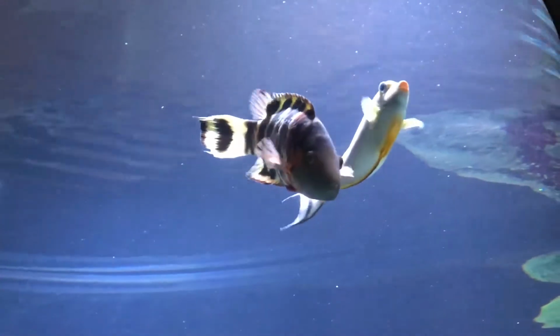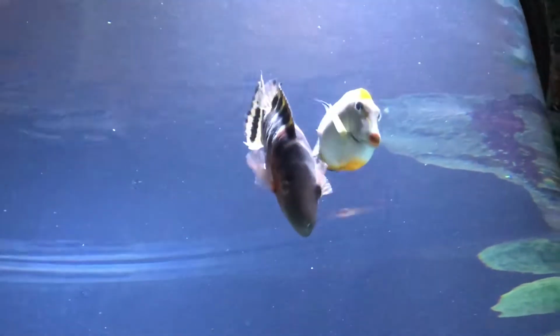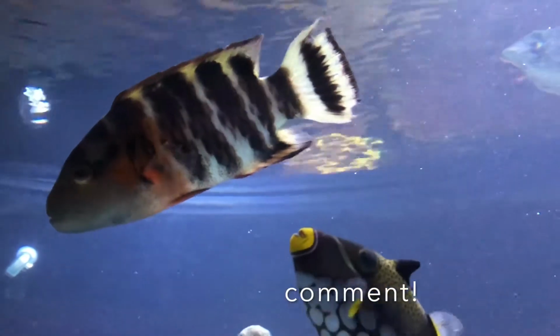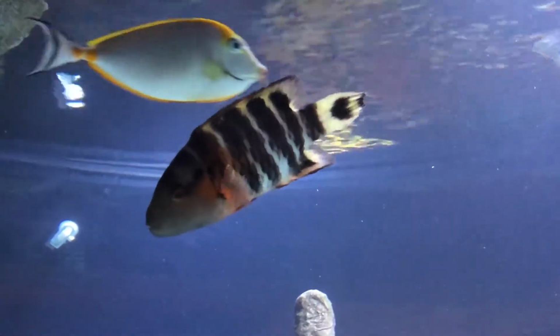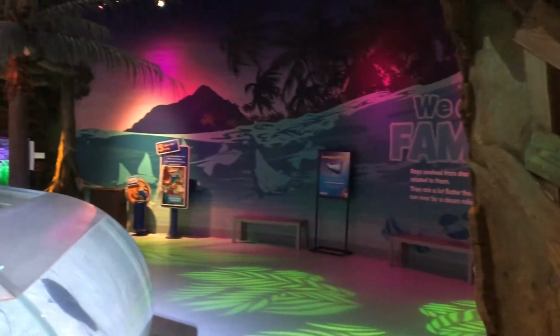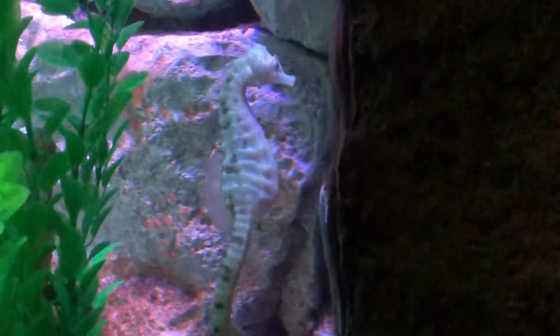I can't recognize what this fish is either, so if you guys know, then please let me know too, because I really love the colors on it. I think this was their feeding tank, but we didn't actually get to see them feed while we were there. Still, it gives a really cool perspective.